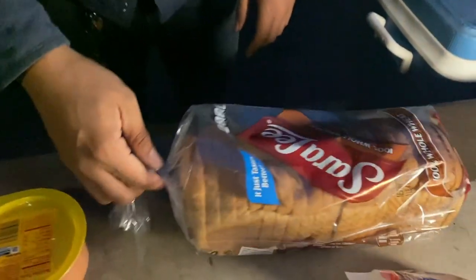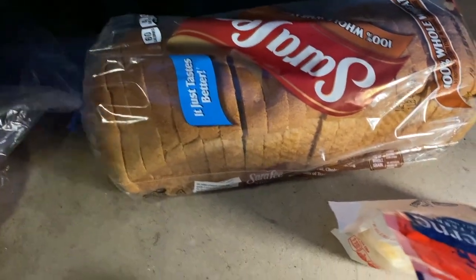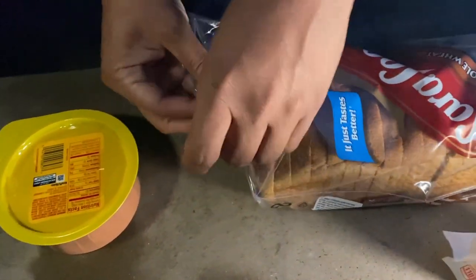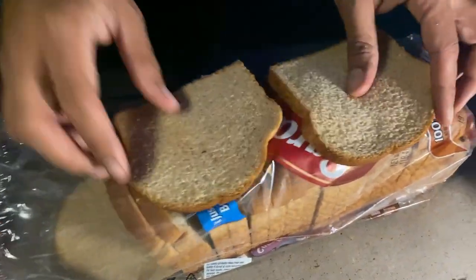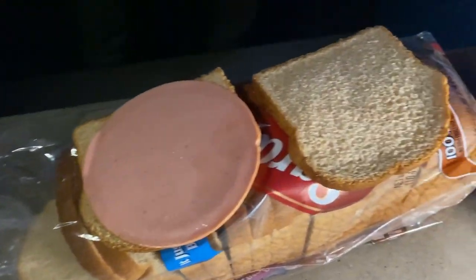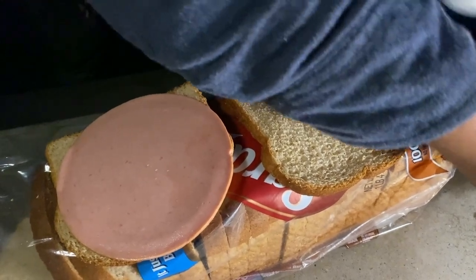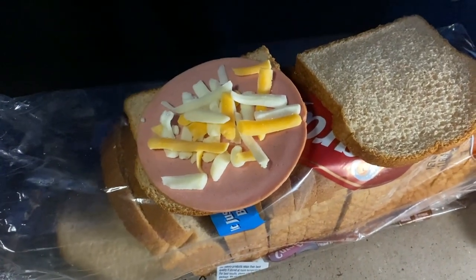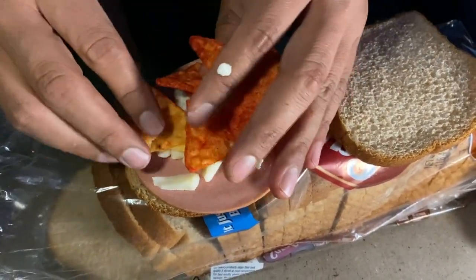So we're getting pretty hungry. We don't want to really mess with the fire too much. We're trying to ration the wood we have for tomorrow's breakfast, which is the other video, the jackrabbit stew. So we're just going to keep it simple and make some bologna sandwiches with some cheese and some Doritos. Nice and simple, but it'll hit the spot. No cooking necessary. And some Doritos.